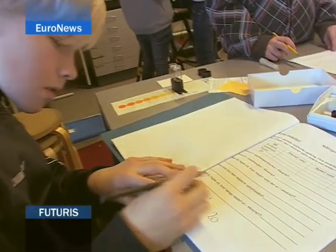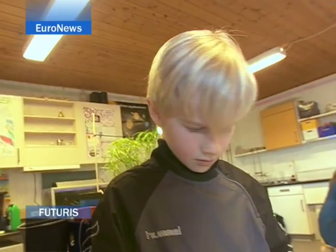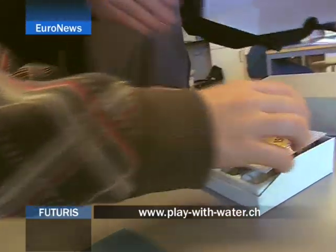This project aims at creating an environmental consciousness and helping children to understand the importance of preserving our nature. But its primary goal is to promote scientific curiosity and start training tomorrow's European scientists early.